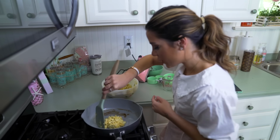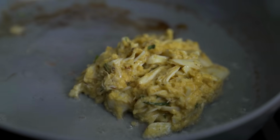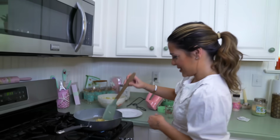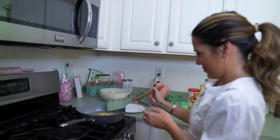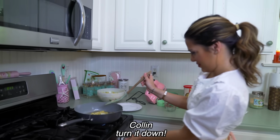I'm trying to get the perfect shape because presentation is being judged. Oh my god, it's popping! Make it into a crab cake. Ow! Turn it down. Ow! I'm scared!